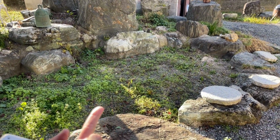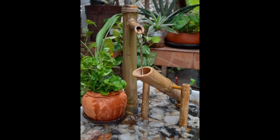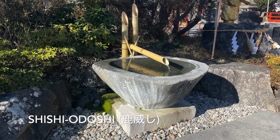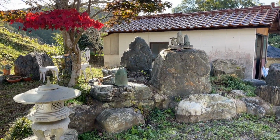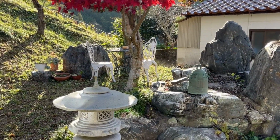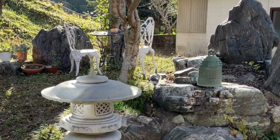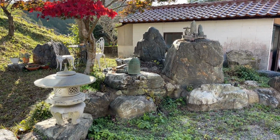There's going to be some stones right there in the middle, and then I'm probably going to do some shishi odoshi, those little bamboo water fountains, and have it come down from there by where that bell is. And I'm going to make an L frame for the bell to hang over this garden. So hopefully by spring of next year it's complete. So please stay tuned for that.